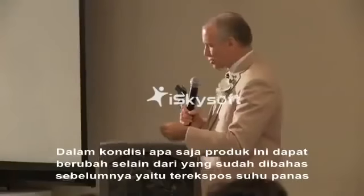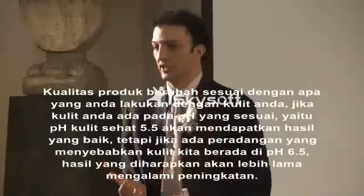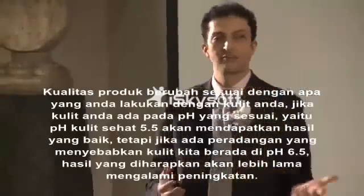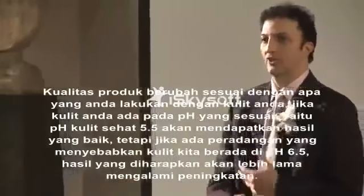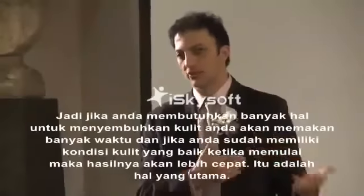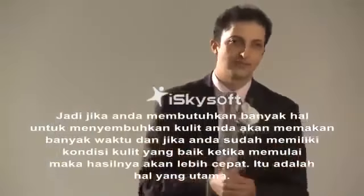Does the quality of the product change under any conditions other than what you've already talked about, if it's exposed to high heat? The quality of the product changes based on what you're doing to your skin, actually. If your skin is at the right pH, so if it's a healthy skin at a pH of 5.5, it's going to get a better result than if it has inflammatory areas and is not doing well and the pH is changed to 6.5. It's going to take longer to get the result. So if you have a lot of things to heal in the skin, it's going to take you longer to get the long-term results. And if you have good skin to begin with, it's going to get faster. You're going to just maintain it. So that's the main thing.